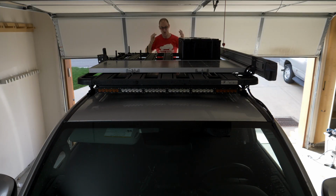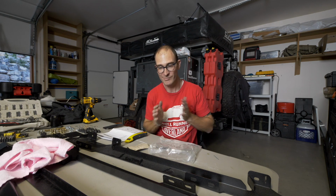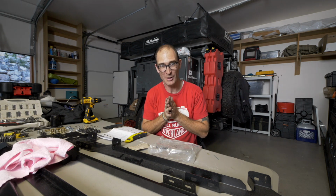I guess it just didn't seat correctly and it was stripped out or something. So I guess the first step is get all this stuff off the rack, and then I gotta get the rack off the top of the truck. 3, 2, 1. There we go. That was fun. That took me like the better part of 2 hours or so.